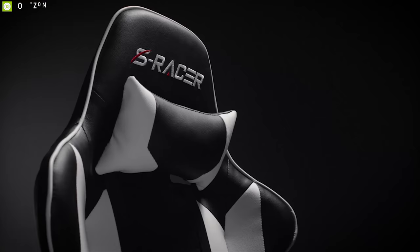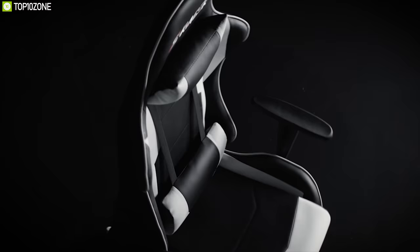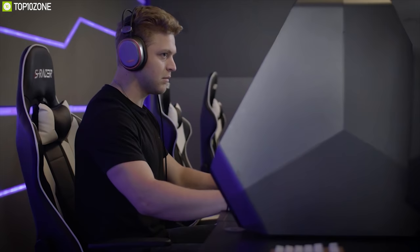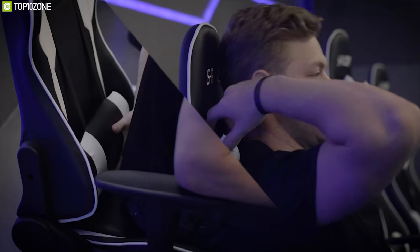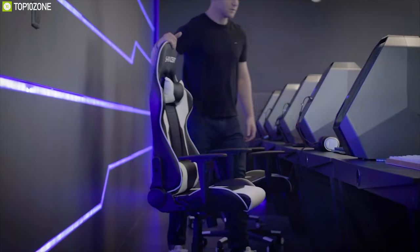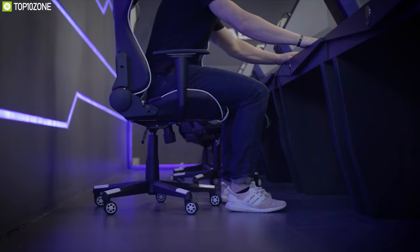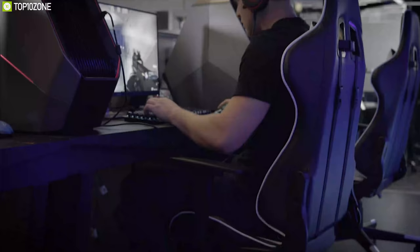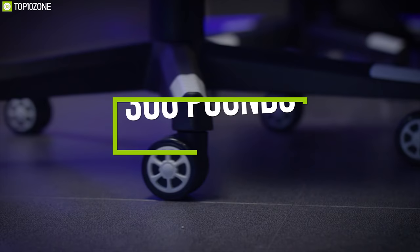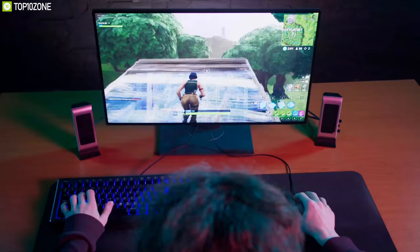Now get introduced to the Homall gaming chair, an ergonomic and feature-packed gaming chair that is built to enhance your gaming experience and take it to the next level. It comes with high-density shaping foam, which delivers more comfort, elasticity, resilience, and service life to make your user experience super comfortable. Packed with a Class 3 gas lift verified by SGS, it can handle a maximum payload of up to 300 pounds without breaking a sweat, so that you can enjoy your gameplay without any problem.